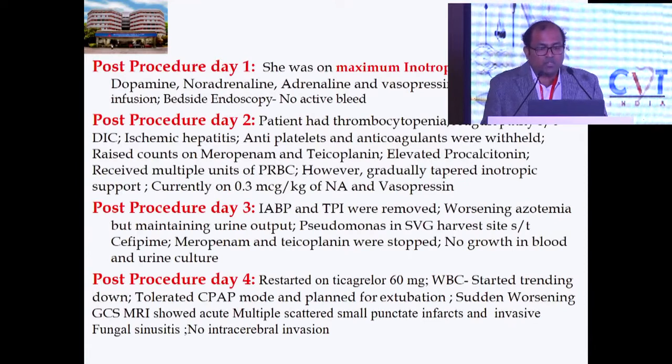She had a very stormy course. She was on 4 inotropic support on day 1. On day 2, all kinds of ischemia set in. Kidney shutdown, non-oliguric, ischemic hepatitis, elevated procalcitonin, anemia worsening, disseminated intravascular coagulation, DIC, stopped antiplatelets. However, her hemodynamics were gradually improving.